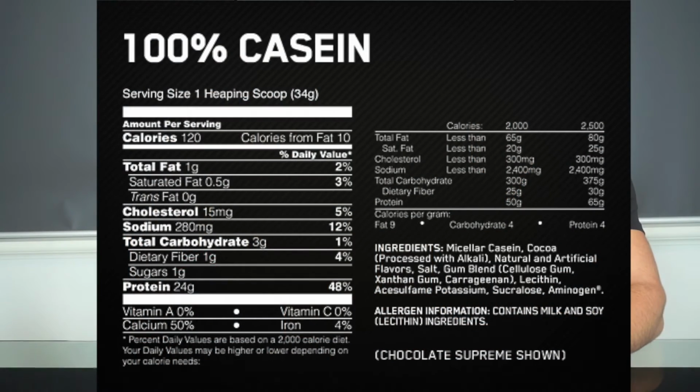Do you want to go about, let's switch to slower digesting proteins now. Break it down, complete opposite. So we've got the 100% micellar casein, which is usually what you'd see as a casein protein. So no whey, just a pure casein. This is a super slow releasing protein. Super slow. So not really ideal for post-workout or during the day.